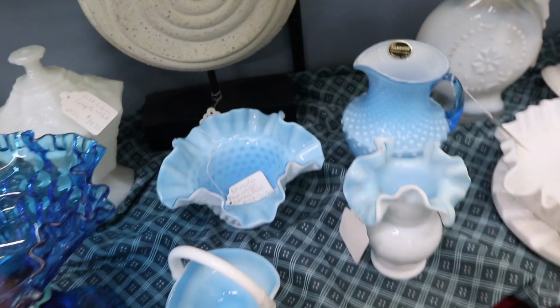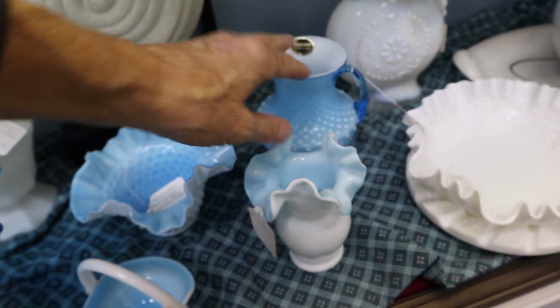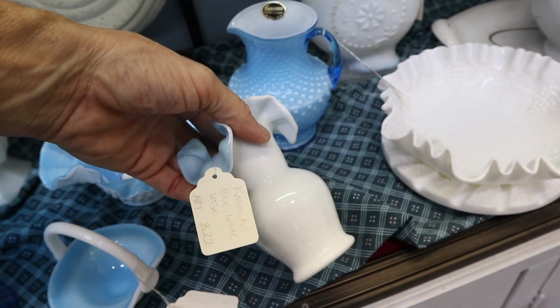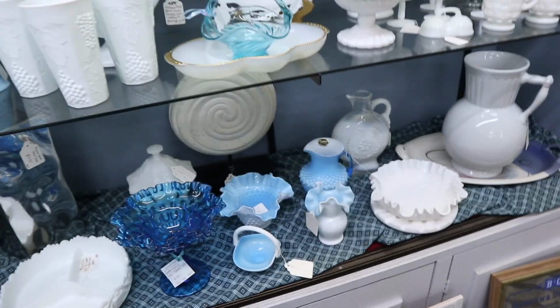But I like the fact that they mixed in these cased glass where you've got the white on the inside with the color, so then you can see various different ways that the milk glass can be integrated.